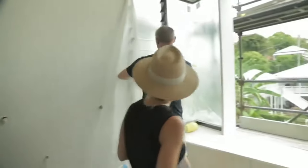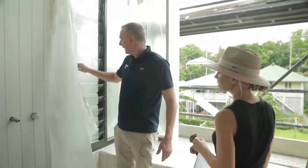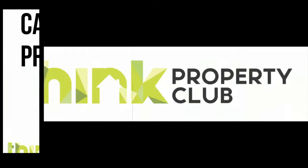A lot of the time what we do, and take note of this, is we could have louvers there and they would be opaque, right? But then you'd be able to twist them so that they're not opaque.